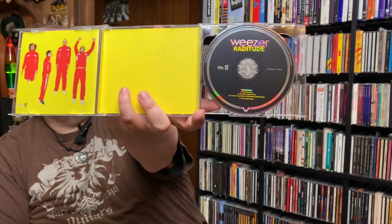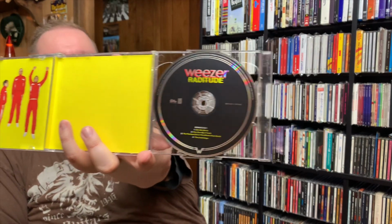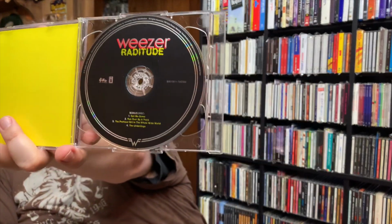All right. Let's see. How do we get to the other guy here? There we go. And yeah, we got a bonus disc with this version. I usually try, if I'm getting this, to look for a bonus disc type. And I was lucky to find this here. So there we got a bonus disc there. You can see probably the track listing there. And then up next, we have Hurley.